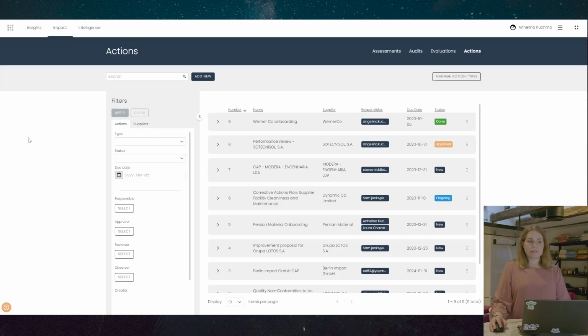Let's try to create a new action. We were thinking about what use cases we want to introduce to you, and one of the common use cases can be trainings. Trainings, for example, are mandatory for suppliers during onboarding time. So you can now create such types of trainings through actions and send them out to all the suppliers who are going through the onboarding. Let's try to create this type of action.